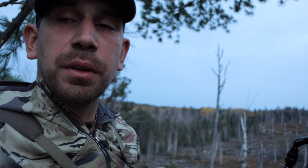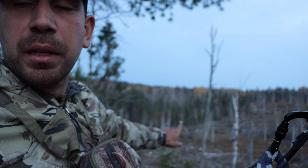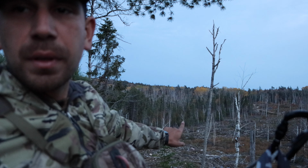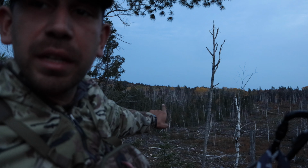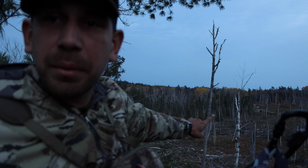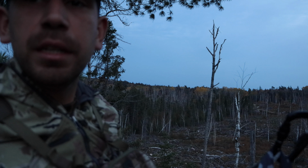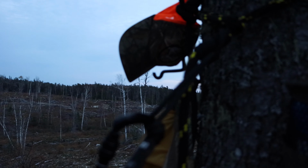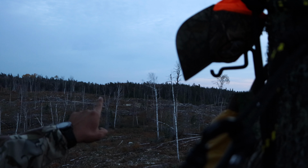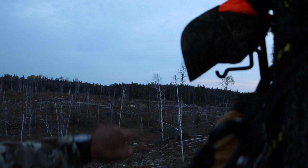We can hear Tone. Probably 350, 400 yards over there. I can hear him calling. I guess he's probably right about there somewhere. And Jidge is probably right up in there. We were looking for him, but we couldn't see him.